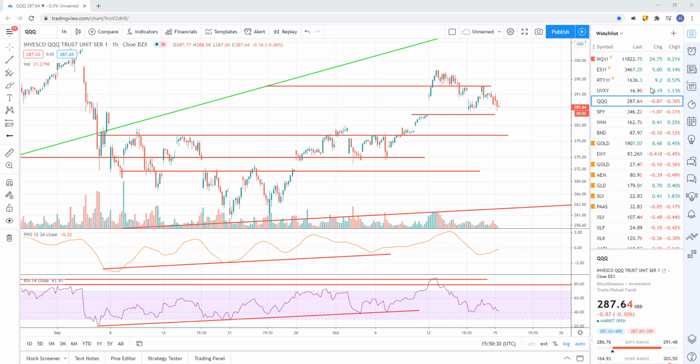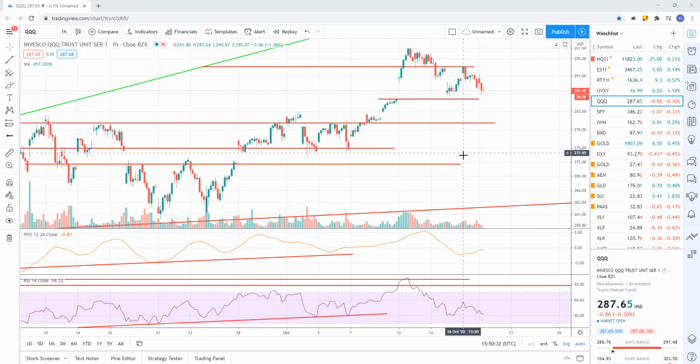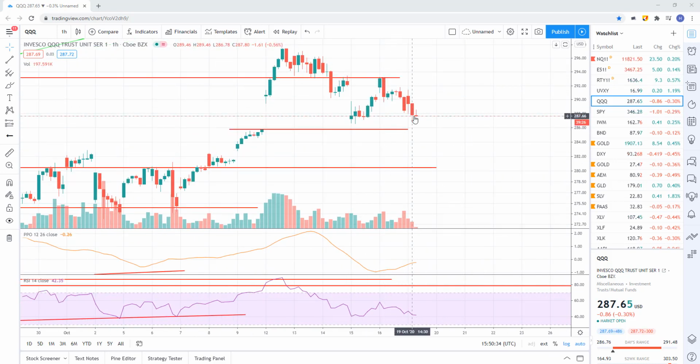Let's get going. So, triple Qs here. Now, here's what we got. We've got triple Qs kind of coming in to backfill this gap. There's a gap right here on the hourly chart. The gap sits at 285.80 roughly, and we haven't tagged it yet.